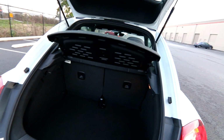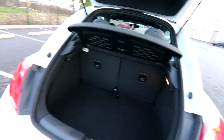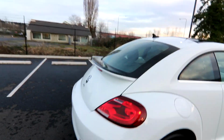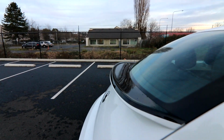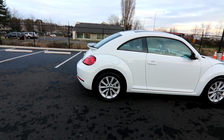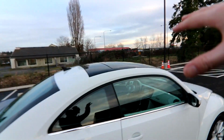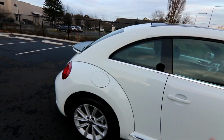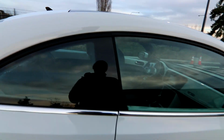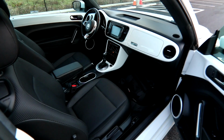Pretty practical being a liftback. You have a decent amount of cargo space, and of course you can remove this cargo area cover and fold down those rear seats for even more cargo space. Has a nice trunk mounted spoiler. I also like how it has some black accents on the spoiler and on the top of the roof, which contrasts nicely with the white exterior. Beautiful alloy wheels. And this thing hardly has a mark on it. Like I said, it's in beautiful shape, looks every bit of a 9,000 mile vehicle.